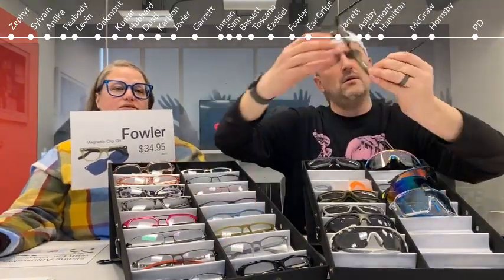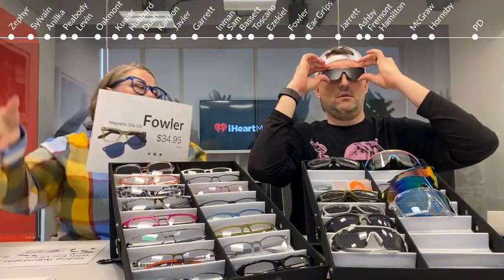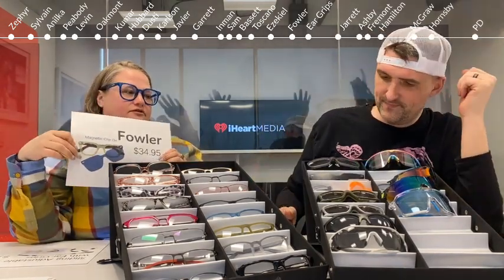Polarized lenses are so easy to adapt to doing things outdoors, so you definitely want to have that extra protection. Yeah, those are good. And I mean, $34.95 for a really heavy-duty acetate frame with an additional clip-on that is polarized, you're basically getting two pairs of glasses for $34.95. I love it.